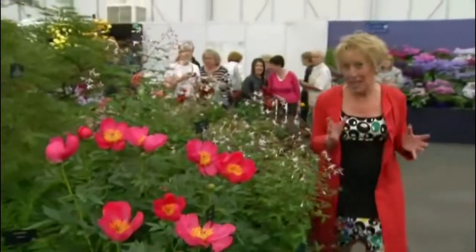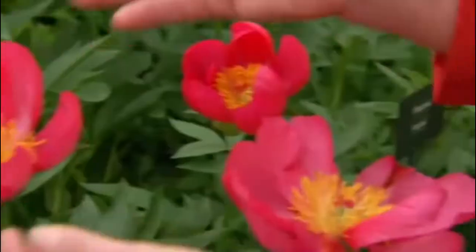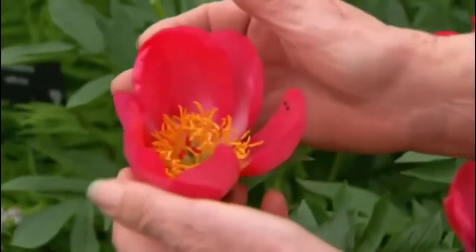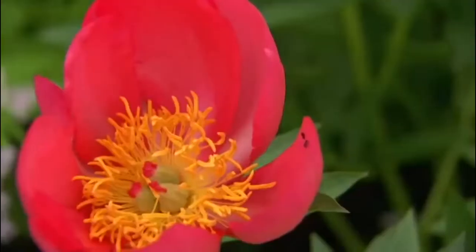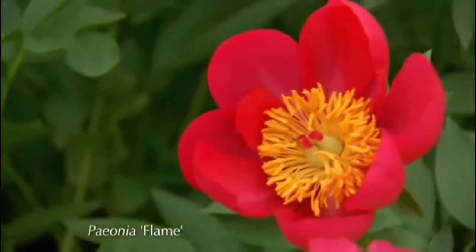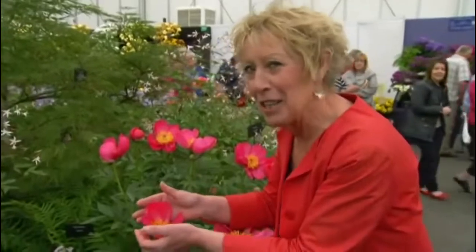Surely one of the brightest stars in the June firmament has to be peonies. Just look at this. This is Peonia Flame. If you look at individual flowers, you can see its relationship to buttercups. It's in the Ranunculaceae family. But I'll tell you what, buttercups were never as seductive as this.